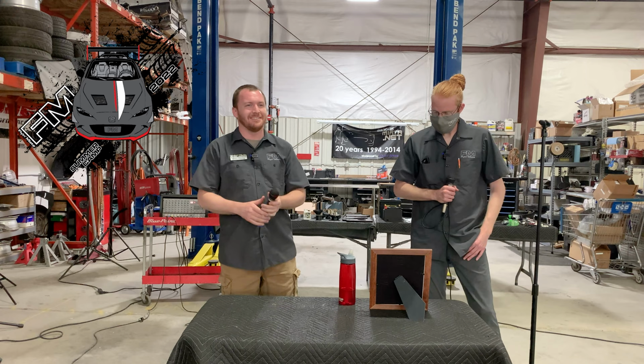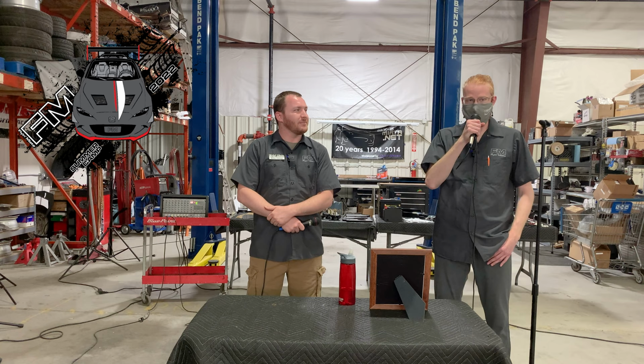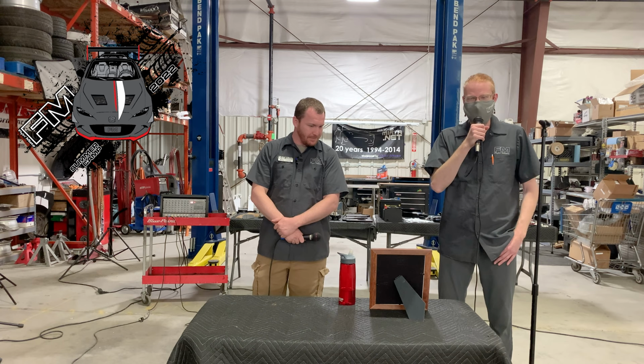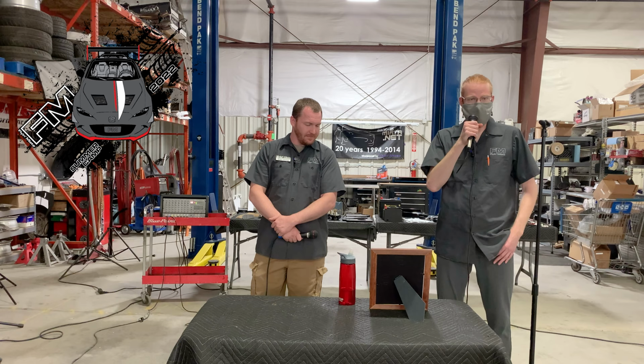One of the other mods that I did to my NB a couple years ago to try to help with bump steer was add the R-package tie rod ends. And they made a very big difference for me. When I moved here from Nebraska, the roads out there are crap. So I found that the R-package tie rod ends really helped knock the bump steer way, way down for me. It made the car a lot more enjoyable to drive, even on roads that are less than ideal.